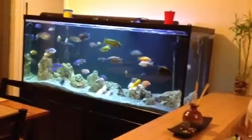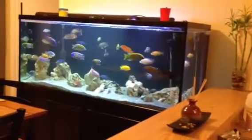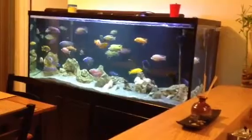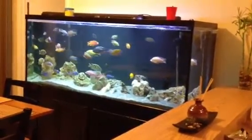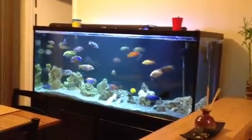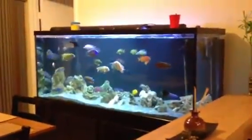I've been working on this for a while. I've been thinking about this for a while. One of my boys is a contractor, and he's also a fish dude. We've actually been trying to conceive this plan. This is my dream tank, guys. Without further ado, let me go ahead and introduce the plans.